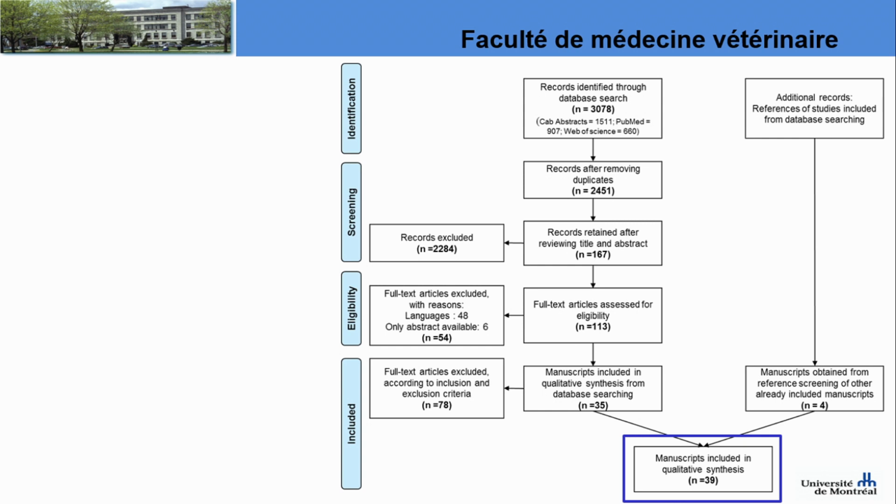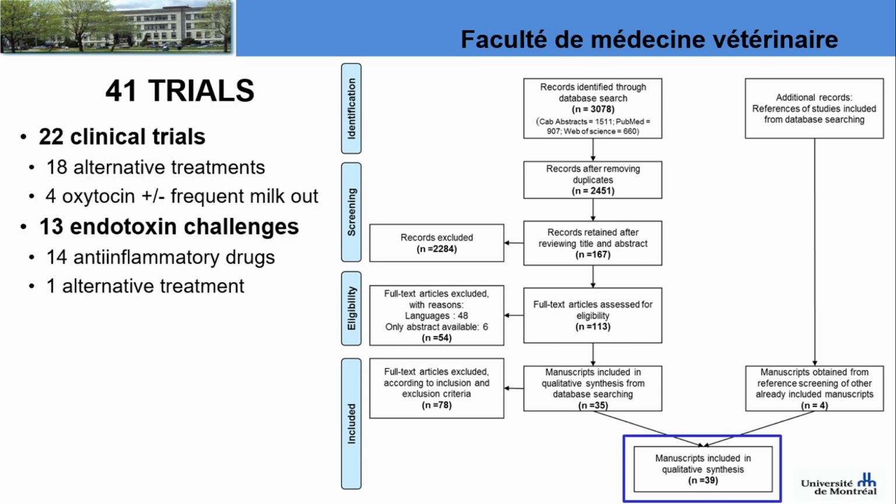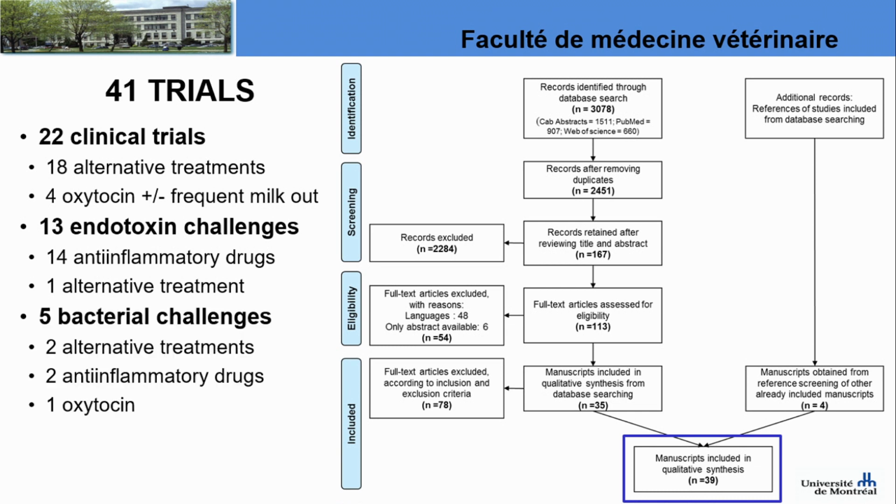The 39 manuscripts corresponded to 41 trials: 22 clinical trials, 13 endotoxin challenge experimental models, 5 bacterial challenge experimental models, and finally 1 observational study. And as you can see, most of the alternative treatments have been evaluated in clinical trials, and on the opposite, all the studies that evaluated the efficacy of anti-inflammatory drugs have only been evaluated in experimental models.